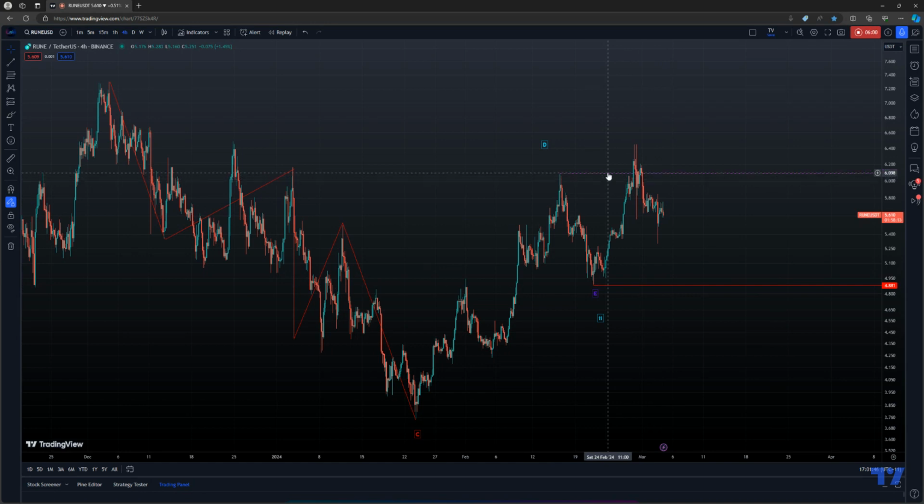6.0, right? It's a very important area because if this whole little mini wave 2 correction ended here, then this could be the beginning of wave 3, moving higher, a lot higher. And it doesn't seem too far out. It doesn't seem implausible that that could happen.